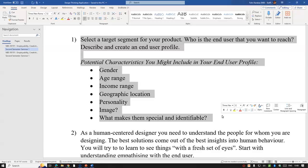You can choose your target segment based on your knowledge. Perhaps you can be one of your target segments because you understand them better, maybe. So how do you prefer things? You can rely on your own instincts, preferences, buying behaviors. How do you use this product?